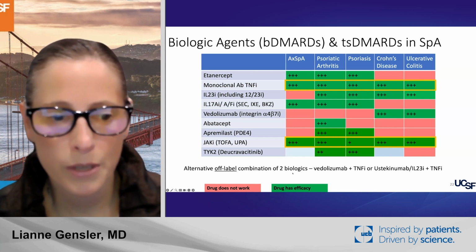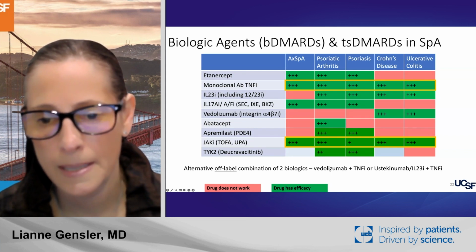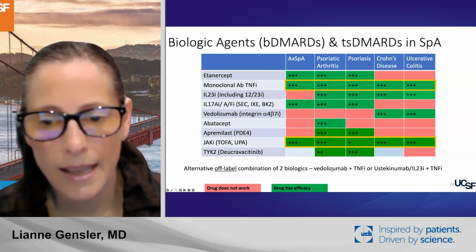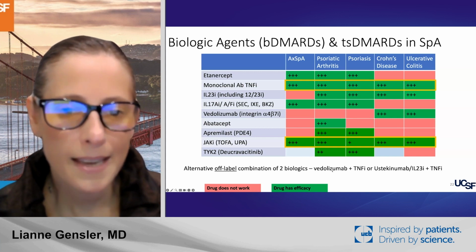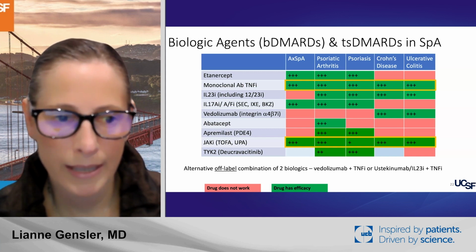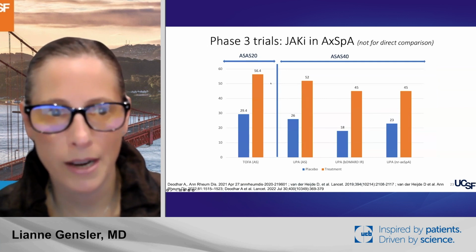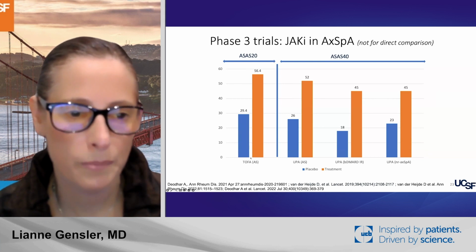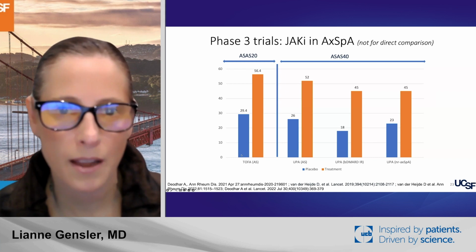I've also used off-label combination of biologics in patients with inflammatory bowel disease and axial spondyloarthritis by combining agents that we think have perhaps better safety. And I'm happy to talk about that more in the Q&A. So this is just looking at the JAK inhibitor data, and there's 4 trials now. Tofacitinib used an ASAS 20 or 20% improvement compared to placebo and has an indication in radiographic axial spondyloarthritis.